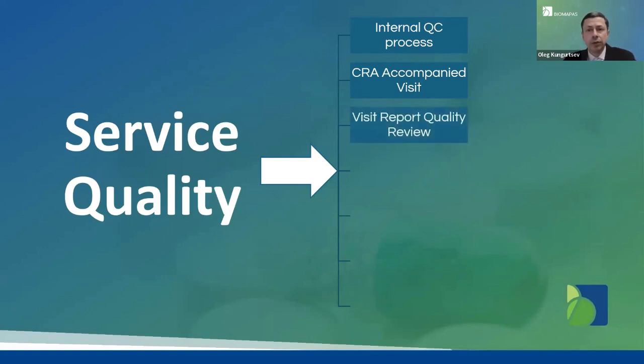Visit report quality review is another initiative we are doing on a regular basis. The line manager reviews the reports produced by the CRA and discusses any findings, any proposals for improvement of report quality with the CRA.